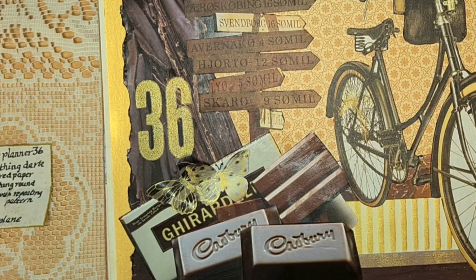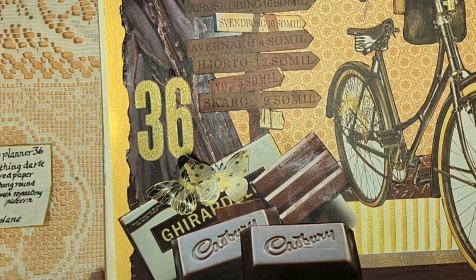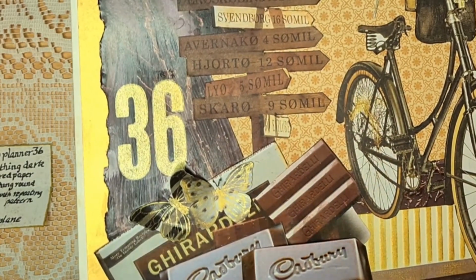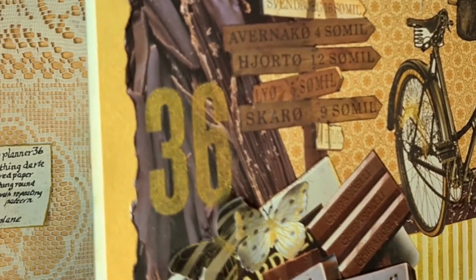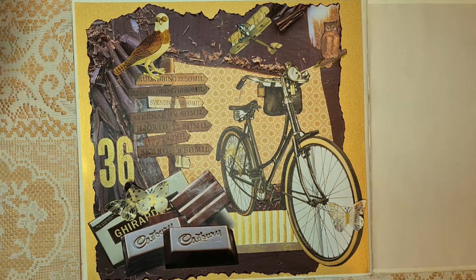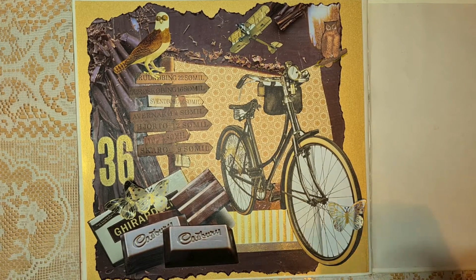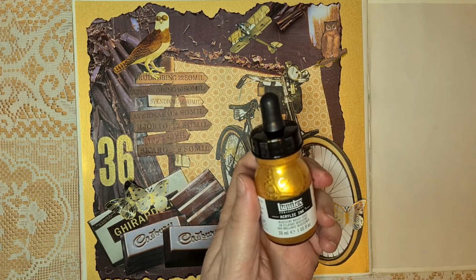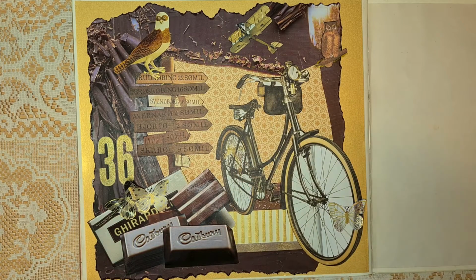Oh yeah, oh, that's very bright. Well, it comes out a lot brighter in the camera than what it is in real life. It's a lot more muted in real life. So if I can get it at an angle, it's fairly natural looking. The camera picks up all the sparkles. And I've got this. I know, it is possibly over the top, I know. But I just, Liquitex Professional Acrylic Ink Iridescent Bright Gold. I just want to use it.